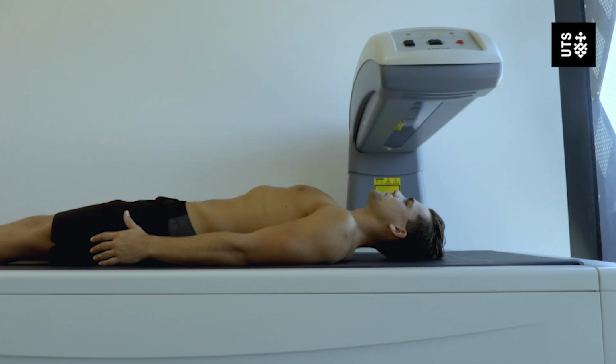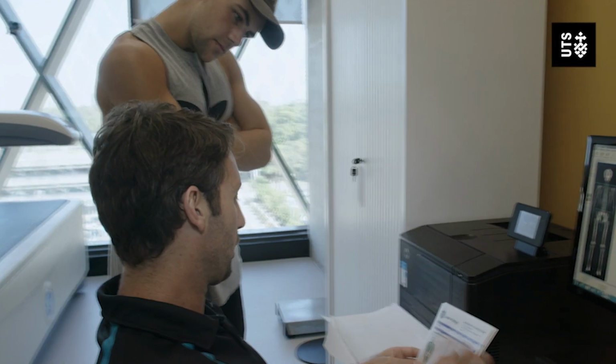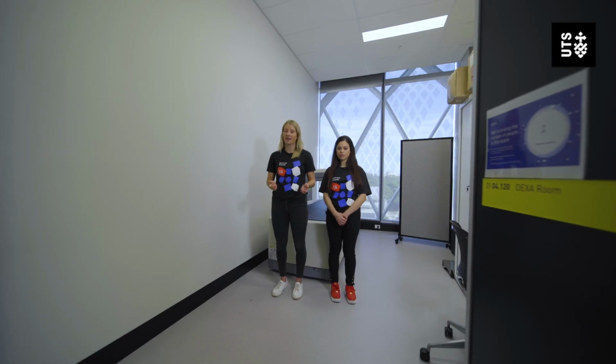In here is the Dual Energy X-ray or DEXA machine. It measures athletes' bone density, muscle and fat content, providing an assessment of body composition that feeds into both health and performance outcomes. Now let's head upstairs.